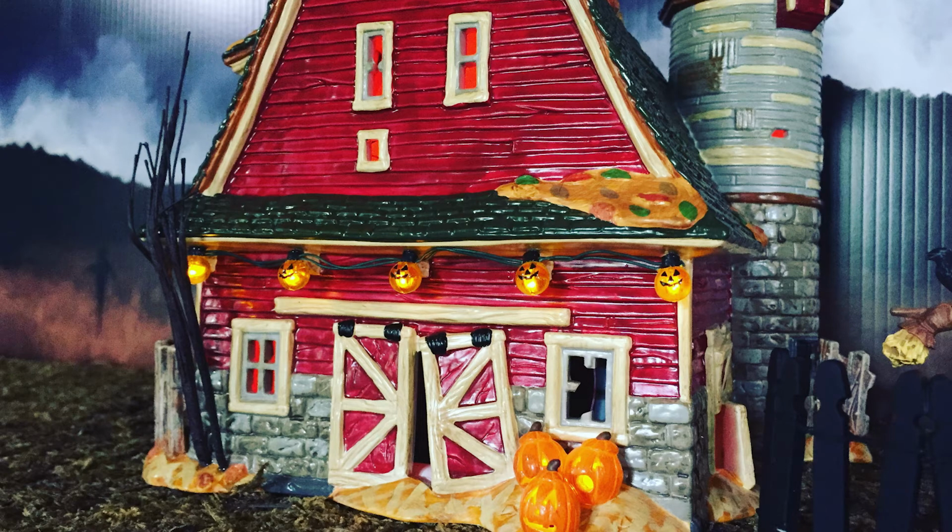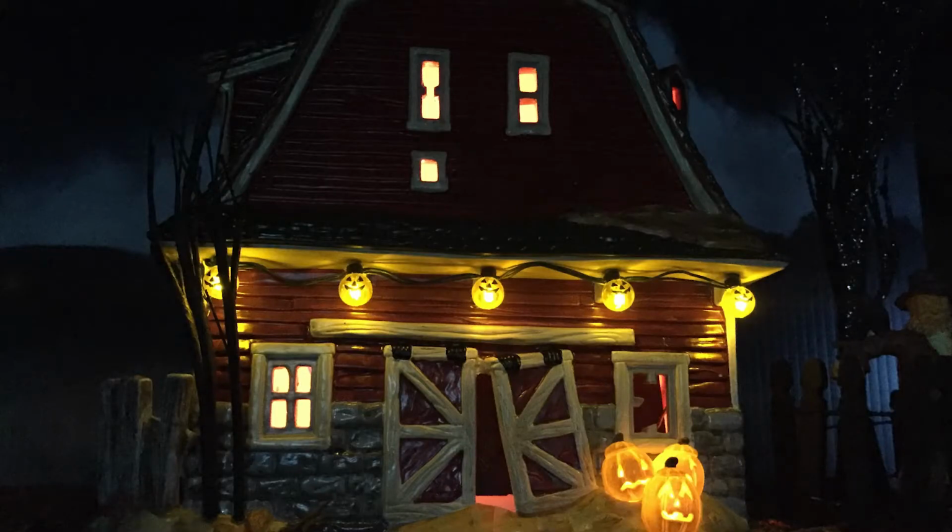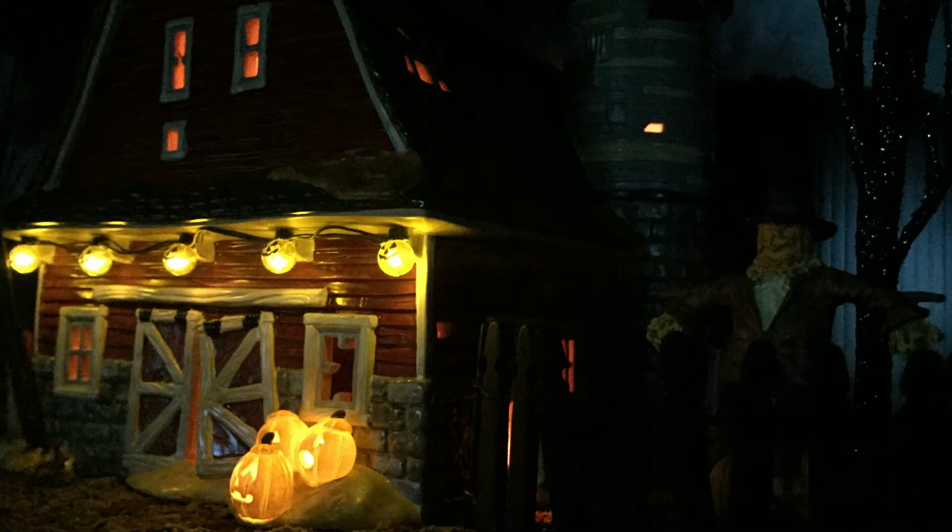This one has something very cool, which I'll get to in a second. But the detail, this is typical Department 56 in their prime, if you will. The figures all look great, and it just looks like a very cool, spooky barn. The bulb in it is actually a flicker bulb. You can't really see it flickering though. Just the way it's angled, you don't see it much. But again, it's kind of got a spooky orange glow. Looks great lit up through all the windows and everything. And it's just great for your spooky farm theme.